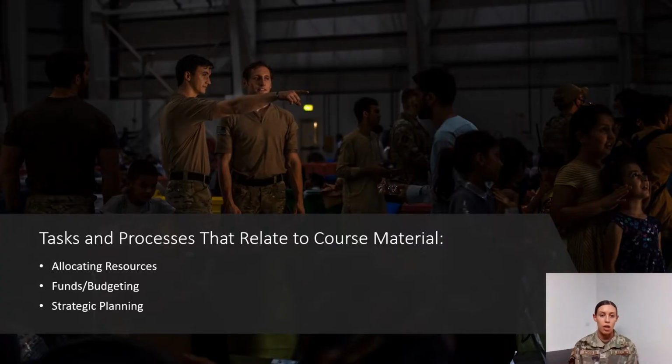So some of the tasks and processes that I got to experience throughout the course that related to course material included allocating resources, funds and budgeting, and strategic planning. Of course, all of these things we relied on heavily throughout these operations, and a lot of planning and intuitive thinking. A lot of logistics went into where we set up all the shelters that made the most sense, that we could provide the most security, and that we could utilize all the equipment that we had to the best of our abilities. Allocating resources was also something that we had to get creative with.